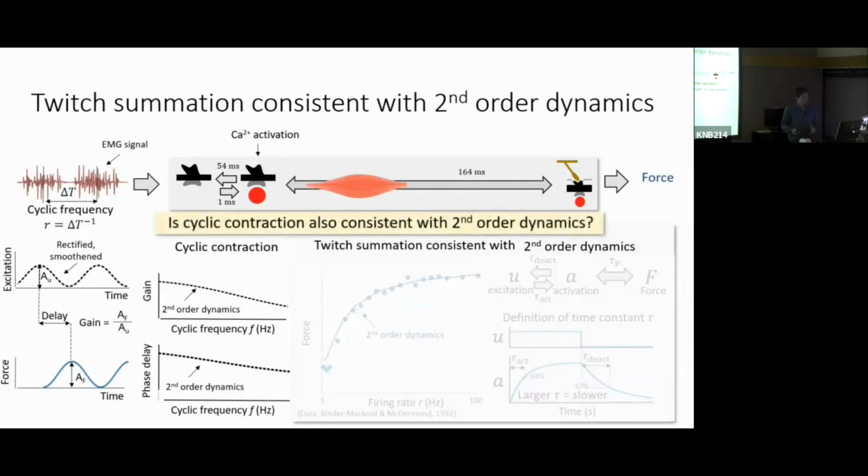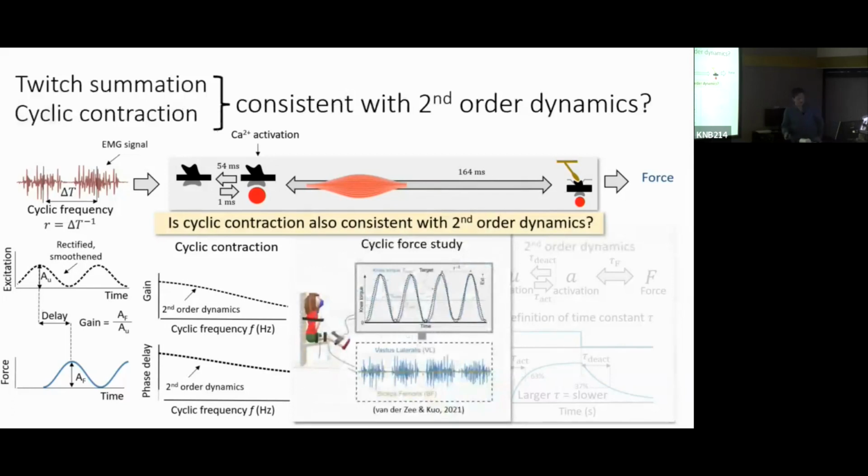So is this cyclic contraction also consistent with the second order dynamics? Just to see if we have some more proof for this idea of second order dynamics in muscle. Well, to test that, we use some old data that we collected in a cyclic force experiment here at the HPL, where we used the Biodex downstairs where participants were seated. We used isometric mode, so there was no movement. And then we asked participants to produce sinusoidal torques while matching their torque with the target displayed on the monitor. And these torques had variable frequency, so this is variable cyclic frequency, but constant amplitude.